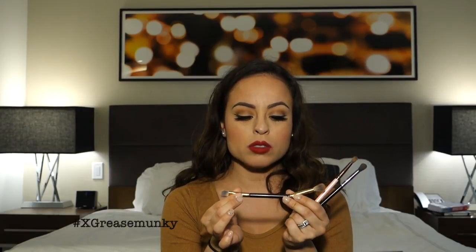I have this double-sided Tarte brush. I'm not sure what it's called, but one side is flat, and I use that to pack on my setting color, whatever color I'm going to put after I put concealer, just to set my concealer. And then this fluffy brush, I use it just to blend out my colors.